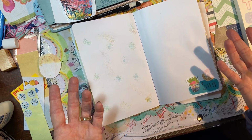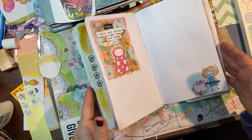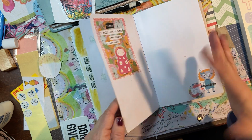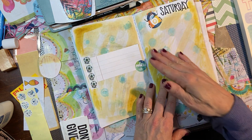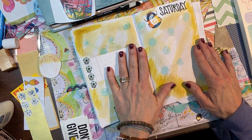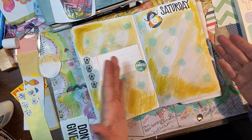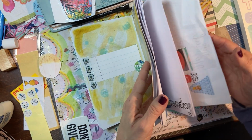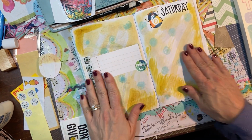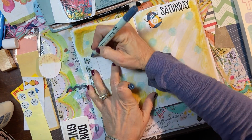But I cannot for the life of me figure out how I would get a year's worth of journaling in that book, as well as how to use the rest of it, because I can't use it as a planner and a memory book. So I just keep watching. I would love to get a year into one journal, but I just don't understand. I mean, I'm not even making these fat. I don't know. All right, I think I'm kind of done for today. I just wanted to get these pages started.